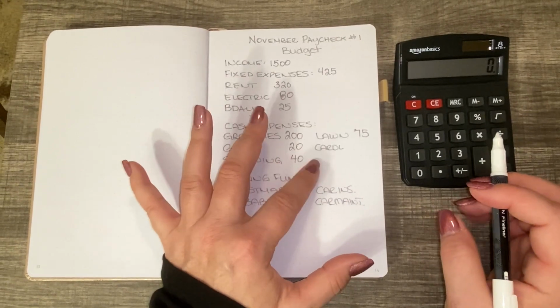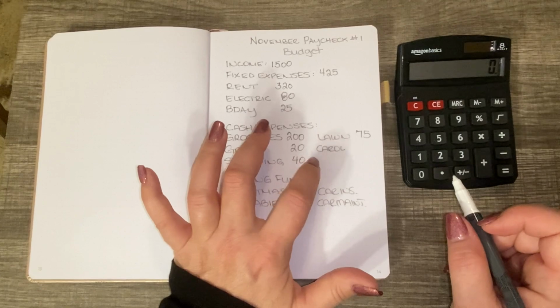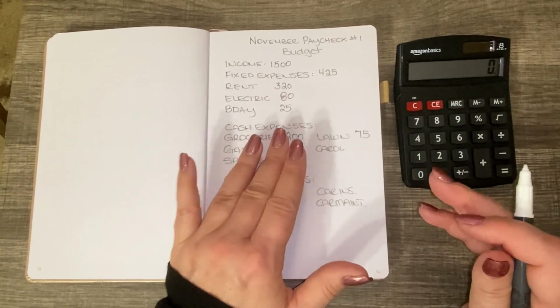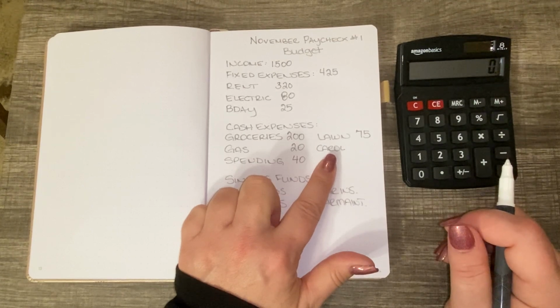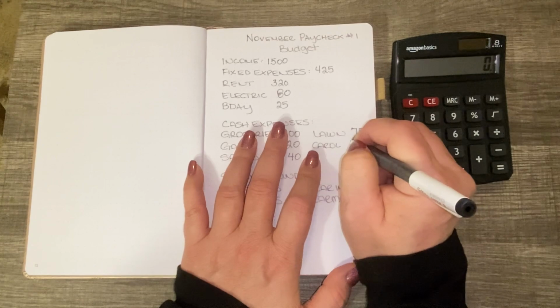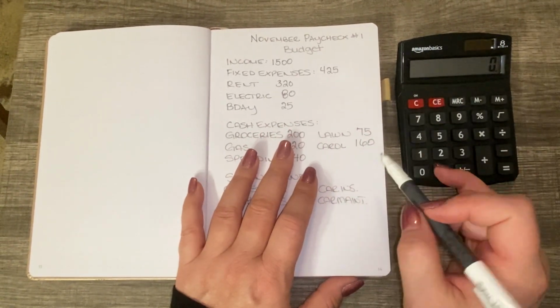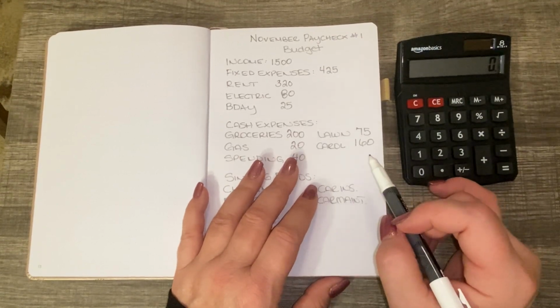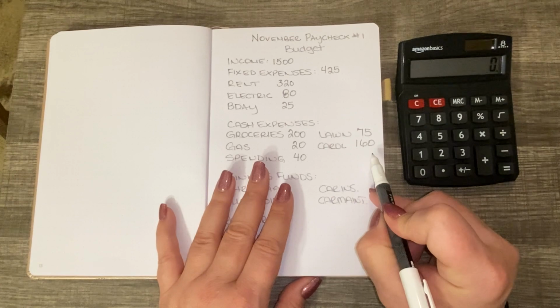And then we have my daughter Carol Ann. I'm not going to take her money in cash because she won't be here. So instead, I will be sending her money via Cash App. She gets 80 a week, so that's 160 for this check. And 160 should be enough for her to grab some food items while she's out of town.